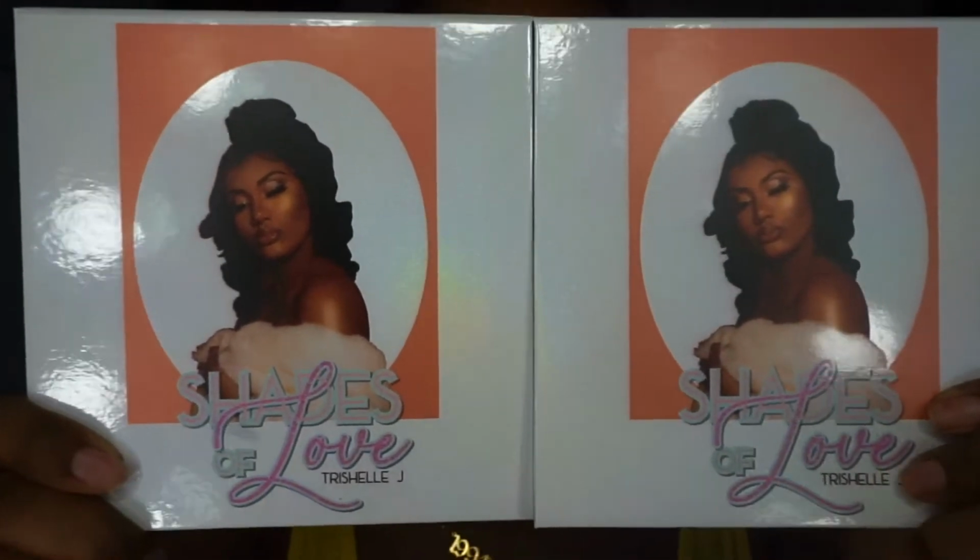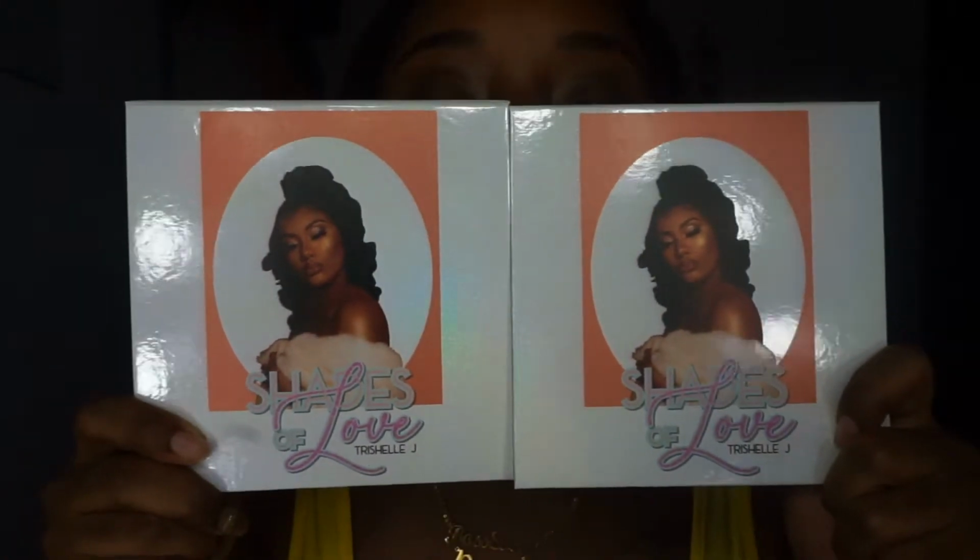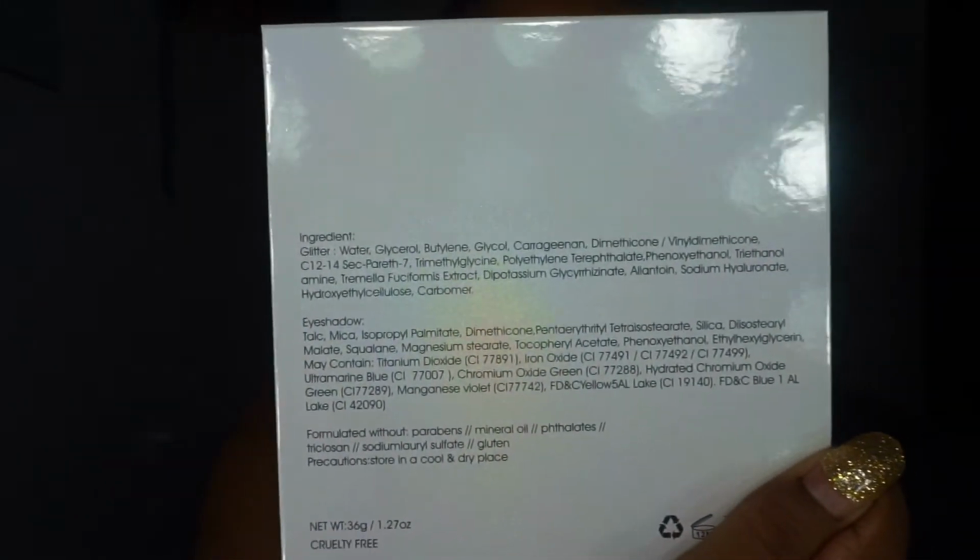Now, I'm gonna show you guys what the palette looks like. I got two, of course, because when I run out of one, I need another one. So this is what the front of her palette looks like. Look at my friend. And of course, the back of it has the ingredients and everything that's in there. And I love that because I don't know if my other palettes do that. Let me see. No, my other palettes do not have the ingredients. I'm not going to show what palette this is, but this palette does not have the ingredients. It probably was on the box, I'm not sure. But she has her ingredients on the back.